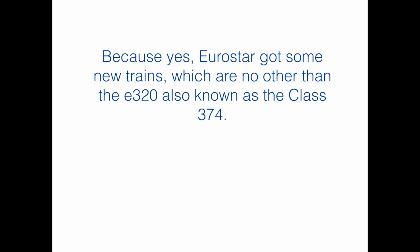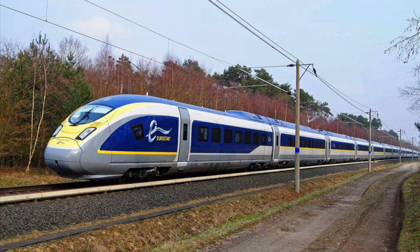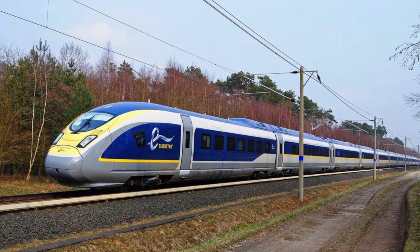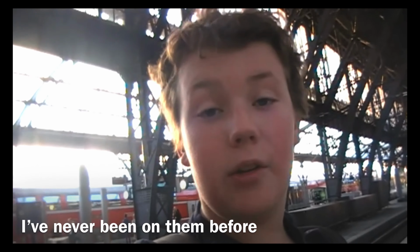We are going on the Eurostar today. I hope it's one of the new ones, because Eurostar got some new trains, which are no other than the E320, also known as the Class 374. For those of you who don't know what it looks like, here is a picture on screen now. The reason I want to go on that train is because I've never been on them.